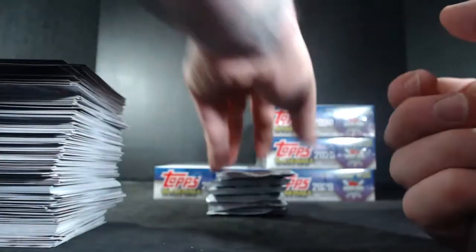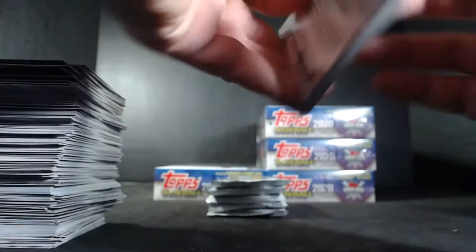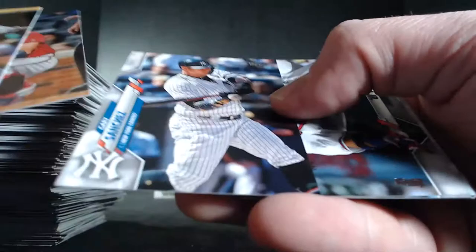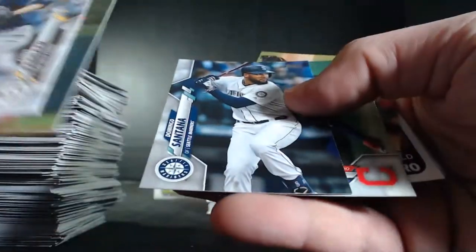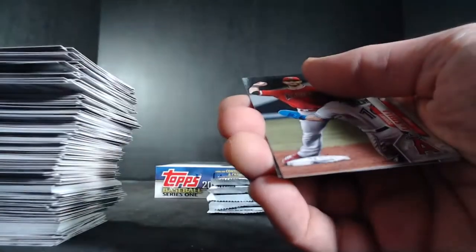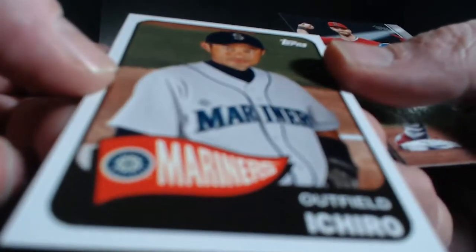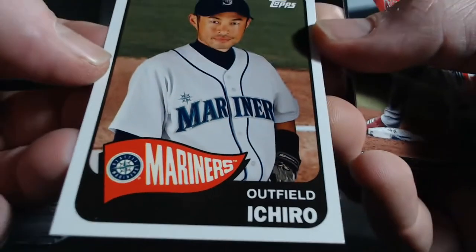Nick Markakis. Matt Chapman. Tyler Flowers. Gary Sanchez. Ronald Acuna Jr. Ketel Marte. Chris Paddack, Jorge Polanco, Santana, McClain, Giolito, Gallen, Ichiro. We got one of these 1965 Ichiros. A 1965 Ichiro for the Mariners. Thank you. Focus, please. All right.